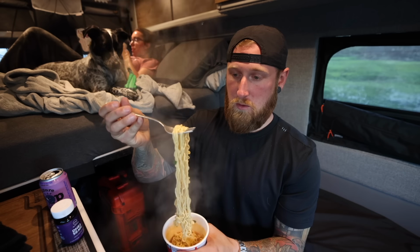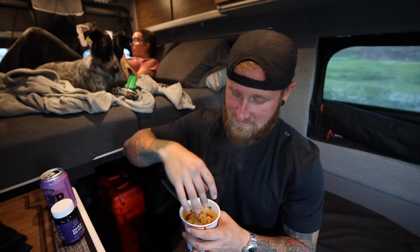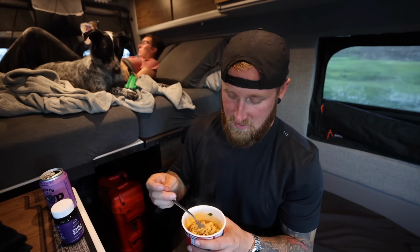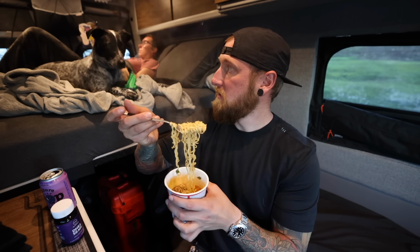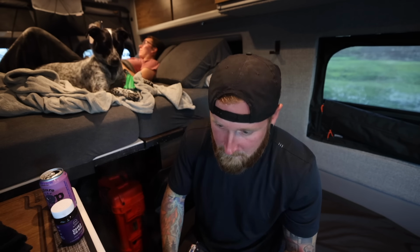This is steaming. Ooh. Ow, that is hot. I'll try to eat it. One bite. Everyone knows the rules. It's not as good when you do it in the microwave. It's spicy.